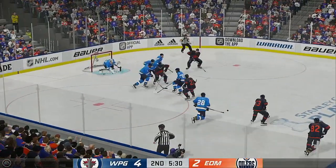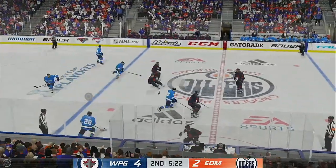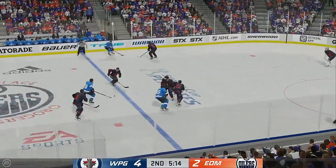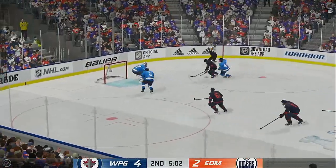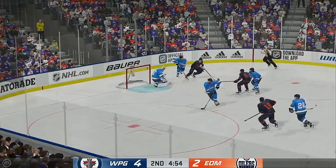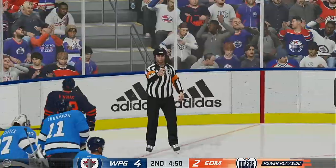Thompson's won the draw deep in the defensive zone. And the shot dies in the traffic jam. Winnipeg's moving it along the wing. Pokes it away in his own end. Moves the puck to the attacking area. Here's a shot. Stick save and a beaut by Hellebuck. Yeah, he gets out on top of the shooter. There's really nowhere for that puck to go.